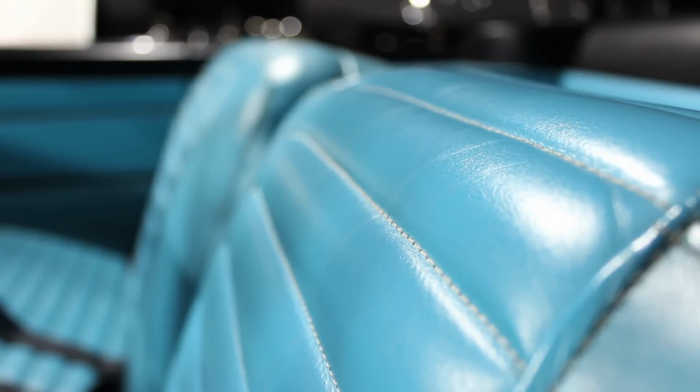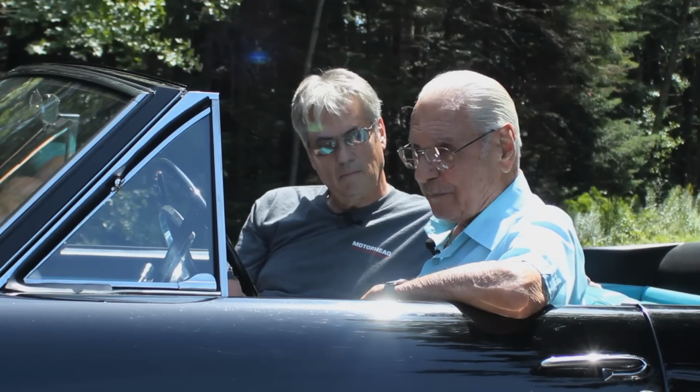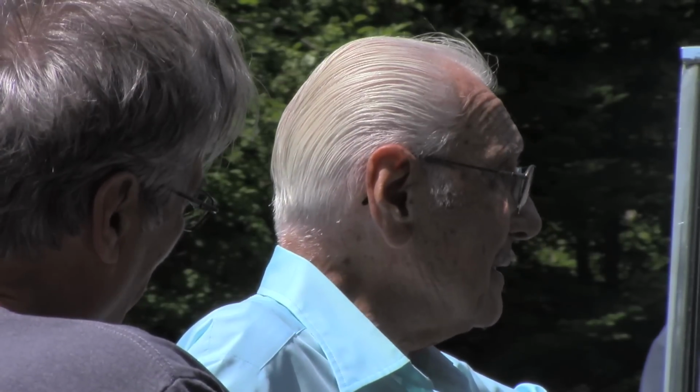So Joe started to find leather that was lacquer dyed and matching the same color. And the nearest place you could find was in Argentina. And that's the leather that's in the car now. It's absolutely beautiful, the right color. It fit well. And what else?